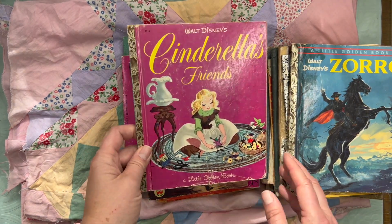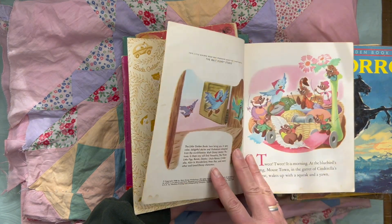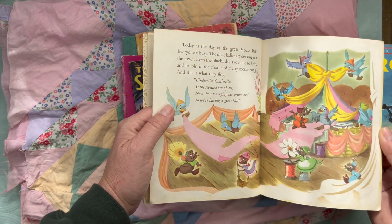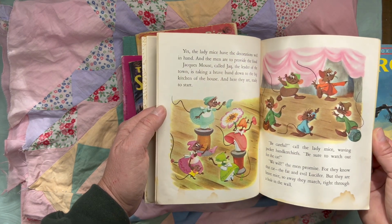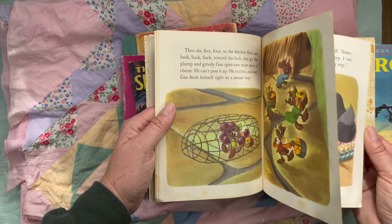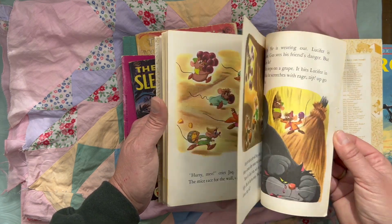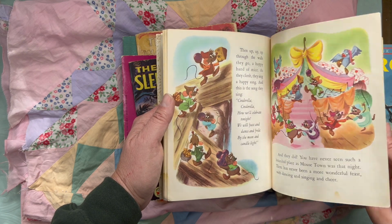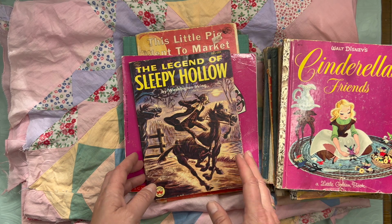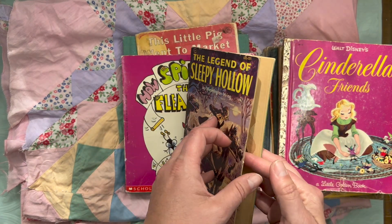Cinderella's Friends. Oh, a book just about her little mouse friends. 1950. That's very cute. And cover is a little rough, but inside isn't bad. The Legend of Sleepy Hollow is a wonder book.